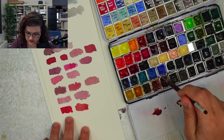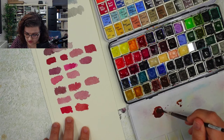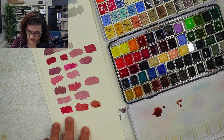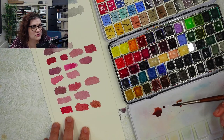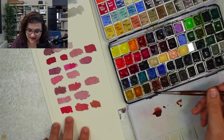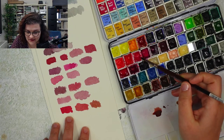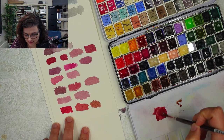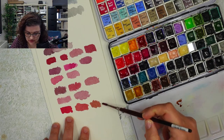So let's try this one. I bring it totally towards the burnt umber and then I try to bring it back. And this is how you can play. This is something that you can do when you are super bored and you don't know what to do. Just mix colors and see what comes up. Maybe you're going to end up with a color that you actually like and actually makes more sense.